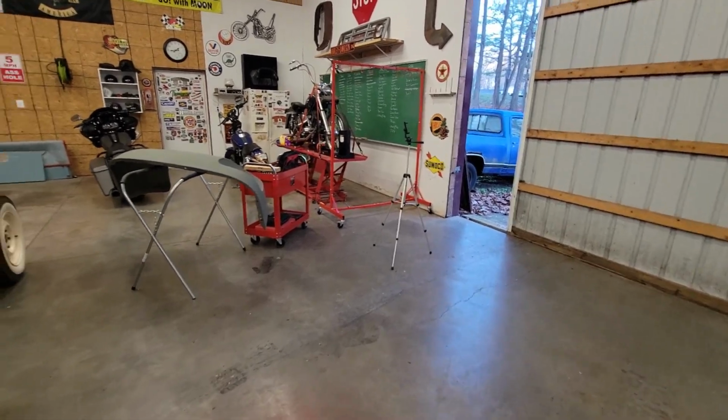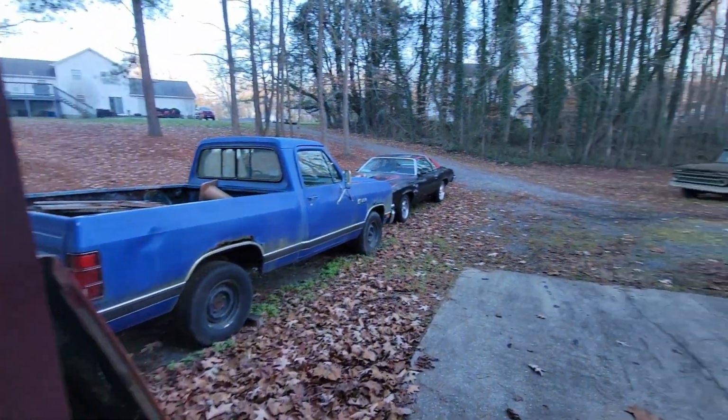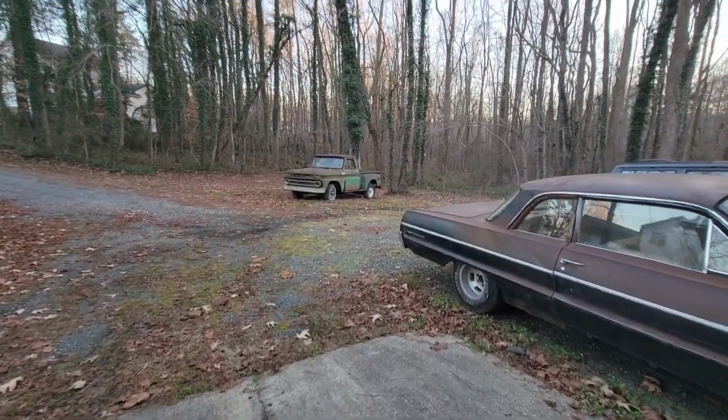Let me walk you past the little setup we got over here where I show you how little I know about metalwork and take you outside. There she is.